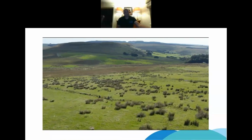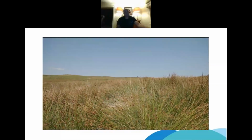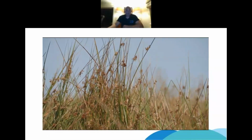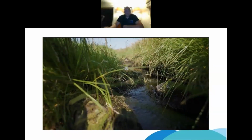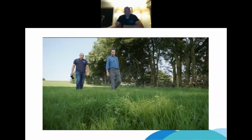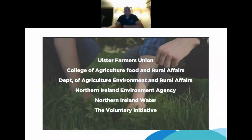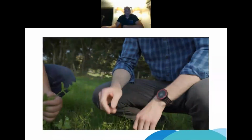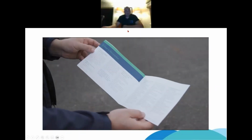With the changing weather patterns like wetter summers and milder wetter winters becoming more of a challenge year on year, rush in particular is becoming a more widespread problem with more control required. The Water Catchment Partnership was established in 2013 and aims to promote best practice when using plant protection products. They are comprised of members from the UFU, CAFRE, DERA, NIEA, NI Water and the VI. They attend shows, roadshows and events and provide guidance on best practice and PPP use.